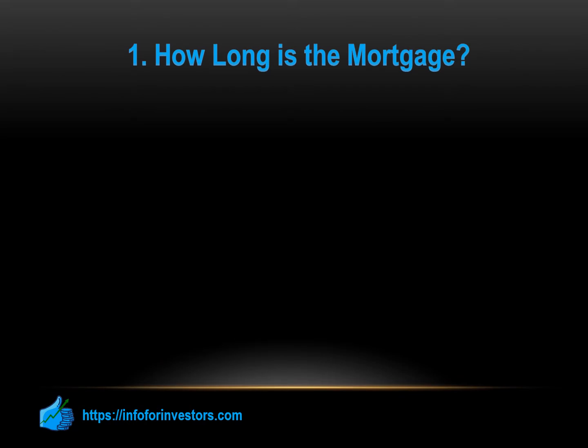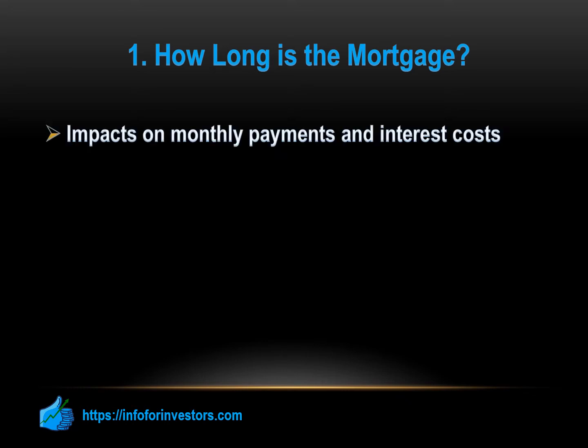1. How long is the mortgage? First up, the loan term tells you how long your loan is going to take for you to pay it off entirely. The term of your loan is going to have an impact on everything about the loan itself. This impacts what you pay each month and how much your interest costs.